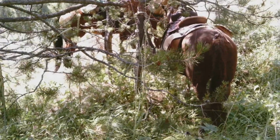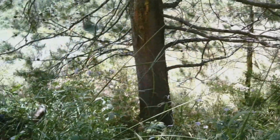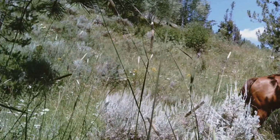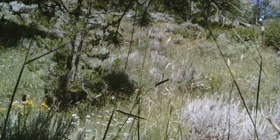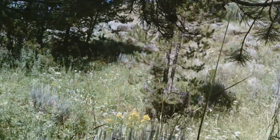So we took a break, sitting under some trees, getting some shade. This is what you do when you're hunting, and make sure your horses are in shape before you go. This is pre-season stuff. We saw a cow coming in. That's all we saw, but pretty nice.